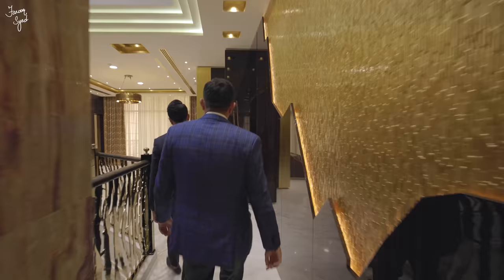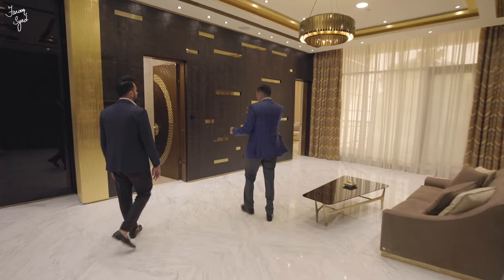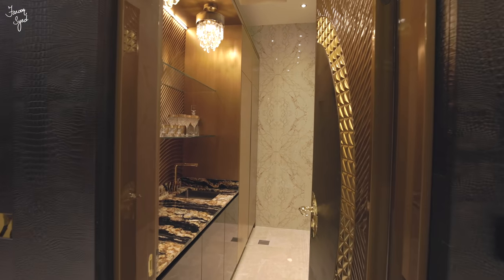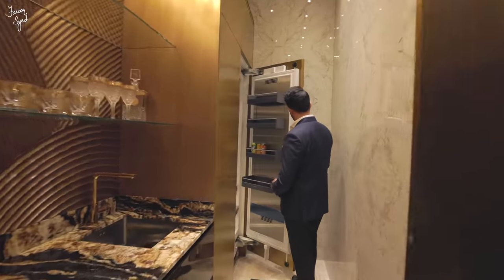Let's move to a third bedroom. So this is a second family lounge over here. Yeah, this is a larger one. And it has a small pantry upstairs, just for a quick coffee. Nice. Some soft drinks and etc. It has a refrigerator as well. So great, if you want something cooler.